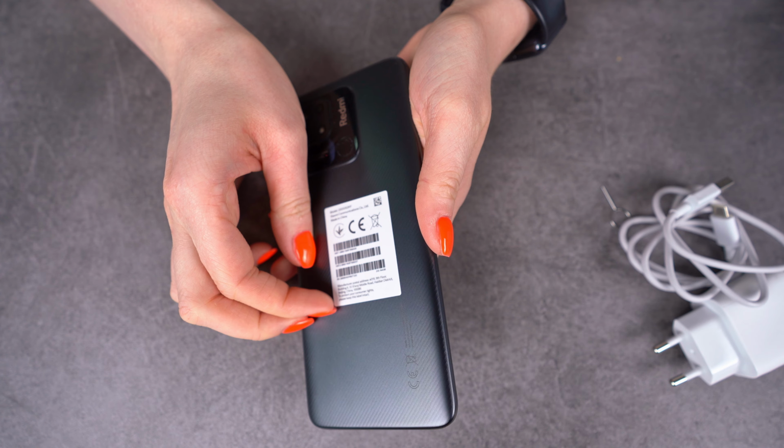is a phone with external dimensions of 169 by 76 by 8mm, or in imperial units 6.68 by 3 by 0.3 inches, with a weight of 190 grams. The product features a 6.71-inch screen with a resolution of 720 by 1650 pixels. That is a pixel density of 268 pixels per inch.